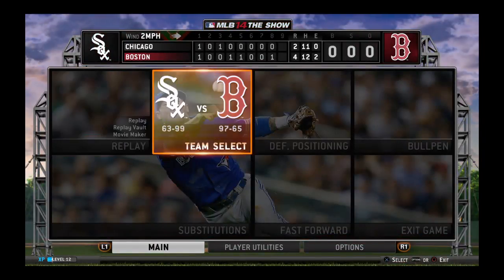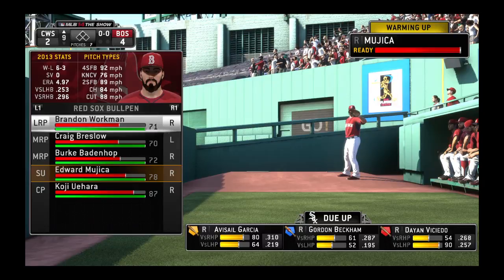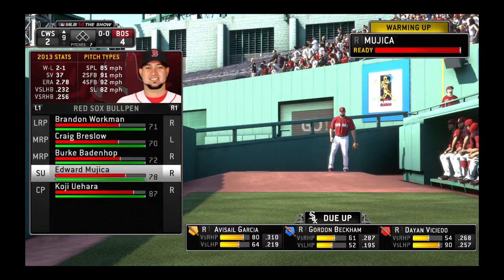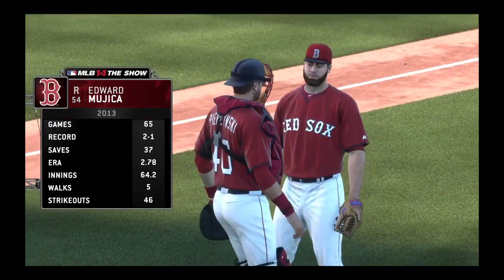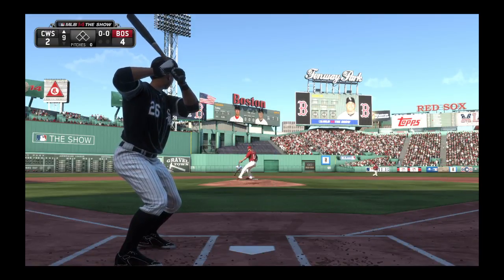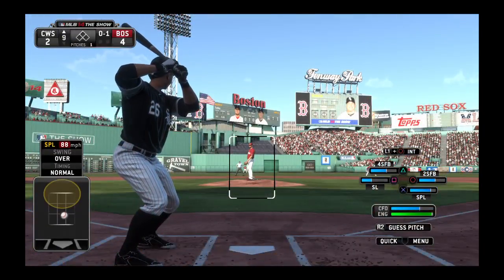Avisail Garcia will stand in, needing to get things started here in the top of the 9th. Edward Mujica will come on now, hoping to wrap this one up here in the top of the 9th. And we kick off the ninth inning with a swinging strike here, 0-1.